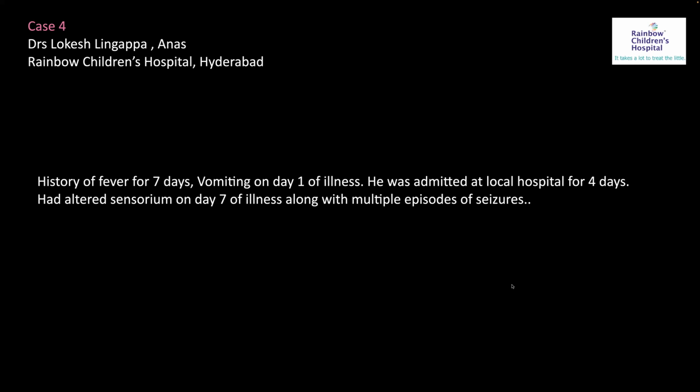When we saw the child on the day of admission, that was day 7 of illness. On examination, he had spasticity and clonus, ankle clonus. We got a CT at admission itself, and it was reported normal. We got an EEG done for this child to see the electrographical activity. EEG showed diffuse slowing.